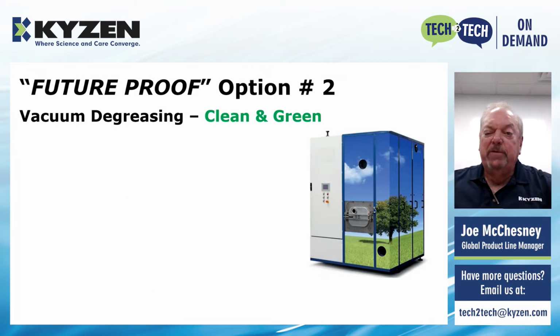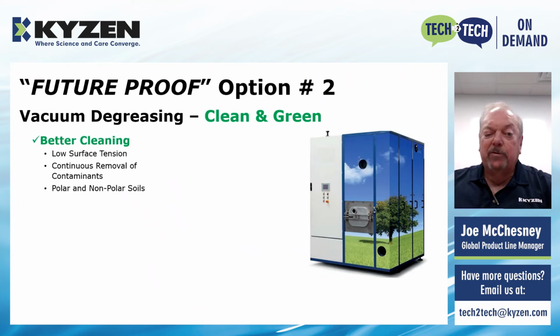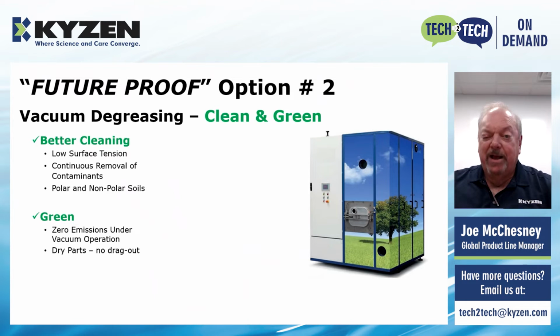So the next option will be future proof number two. Go to vacuum degreasing for solvent applications. It's clean and green. It offers better cleaning because of the criteria. If you look at the lower surface tension, continuous removal of contaminants, and both polar and non-polar soils can be removed in a common machine. It's green. There's zero emissions under vacuum operation. Parts are dry, no drag out.